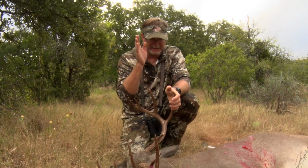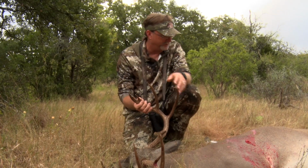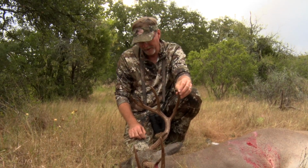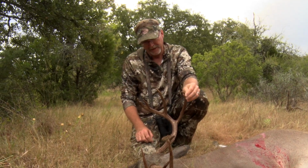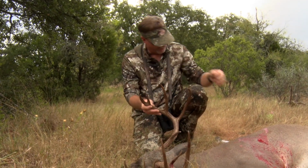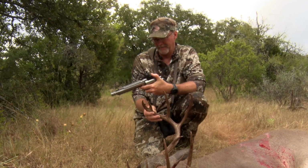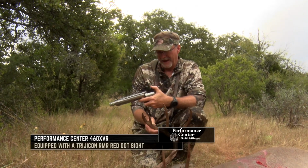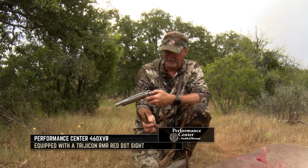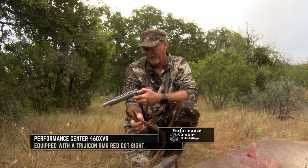I mean, he was slightly quartering towards me, and this was where I was going to blow through, and I knew, based on what I've been able to do with that gun on the range and in past hunting situations, that it was going to perform perfectly for what I was doing. Whether you're hunting with open sights or with something like what I've got on here from Trijicon, that RMR red dot, it's a fast, easy way to acquire the target.